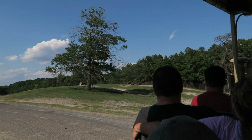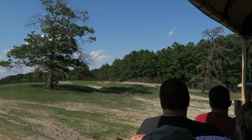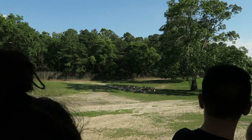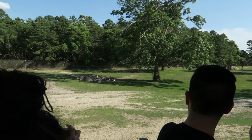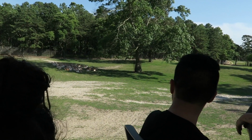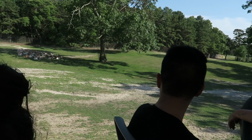Over there on your left, hiding behind that hill, you can see my favorite animal that we have here on the safari. They're bison, and they're my favorite, but don't tell anybody. They came to America from Europe as a game species, so we can thank the Europeans for these guys. They will have those white spots throughout their entire lives, while New Jersey's native white-tailed deer will have spots when they're babies, but then grow out.